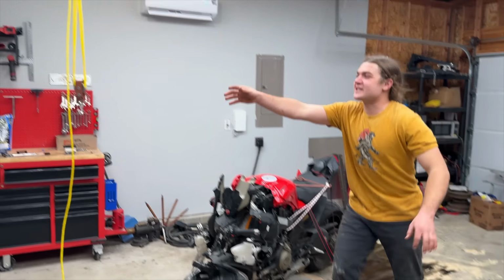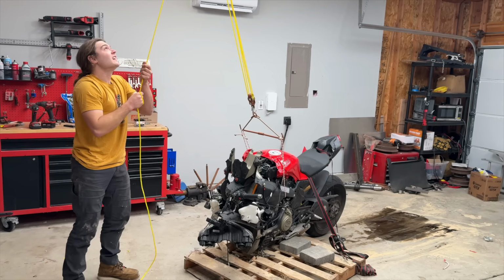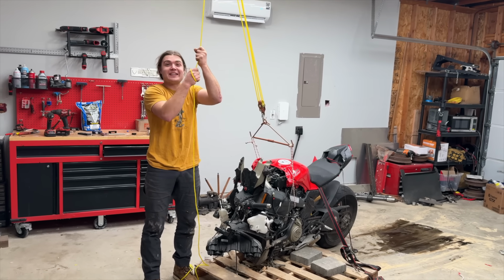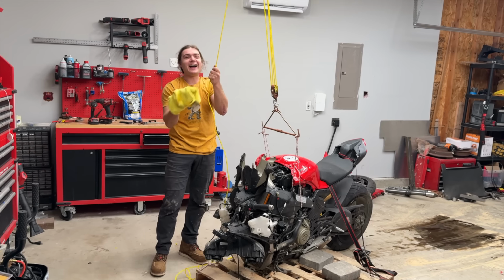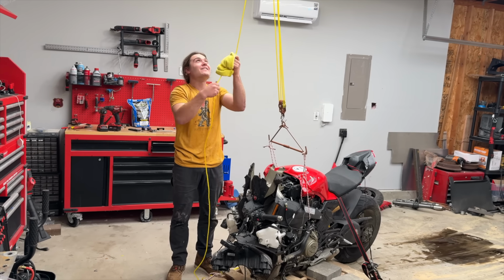Just installed this sketchy Harbor Freight pulley system. Should lift the Ducati right up so we can work on it. The only thing I'm not super confident in is your knots. What was that noise? I don't know. I have a much different picture in my head of how this was gonna work. Did you think this was just gonna go right up? I thought it was going right up.